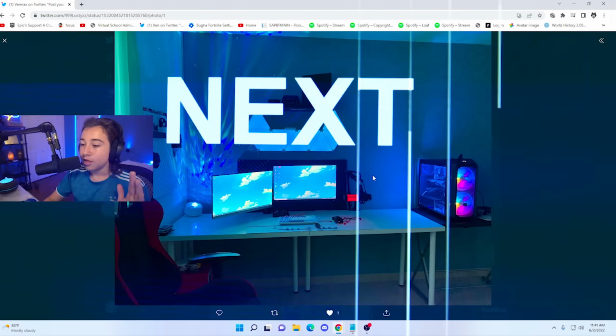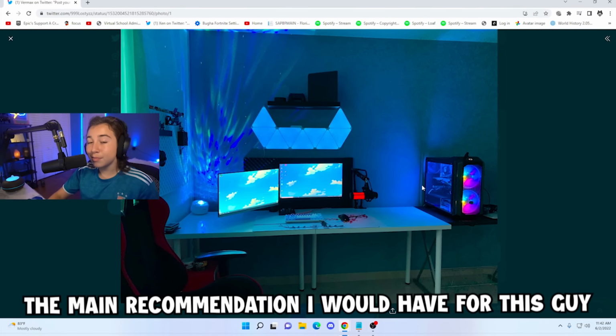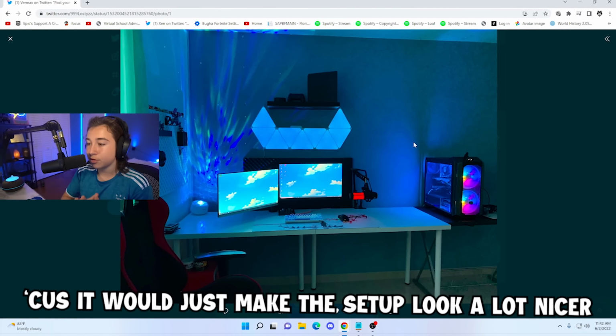This setup is literally 10 times better than the last one. It's so much cleaner and the equipment looks so much better, but he said he's in Division 9, so he has around 10k arena points. The main recommendation I would have for this guy is the cable management is looking really nice. I would just move the PC right over here because it just makes the setup look a lot nicer.